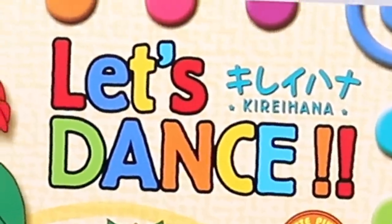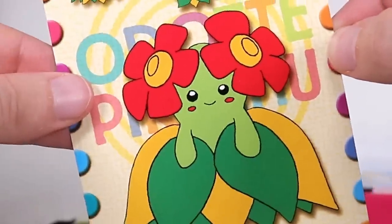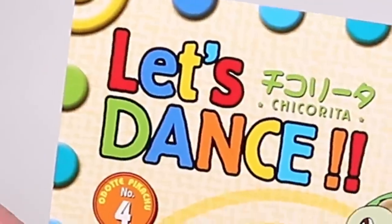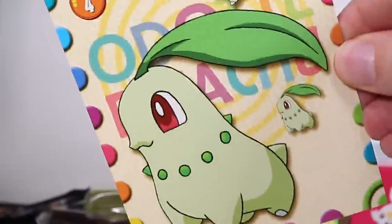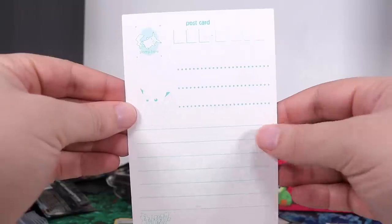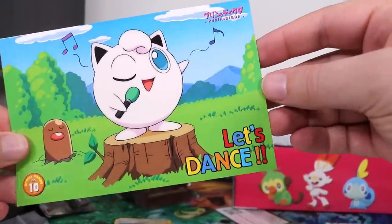Let's dance! Next, we... Let's dance, baby! At least these ones are all themed. Okay. No, yes. Let's dance again!